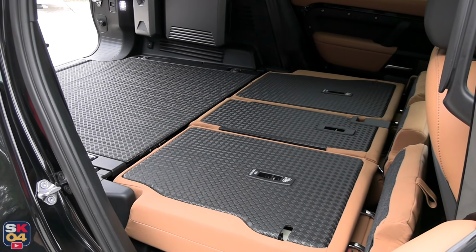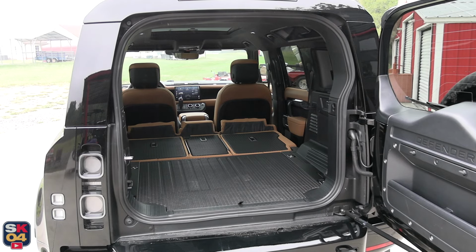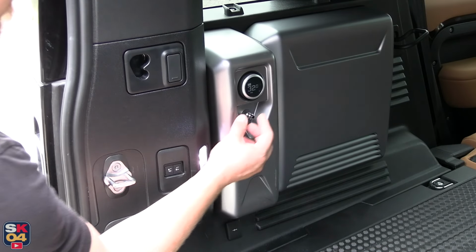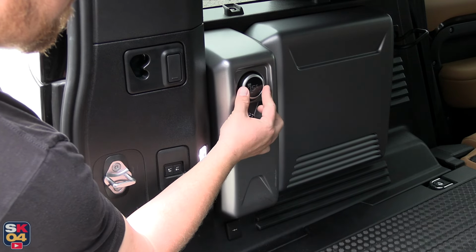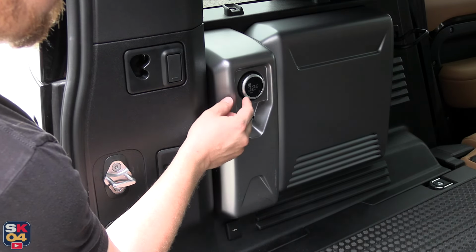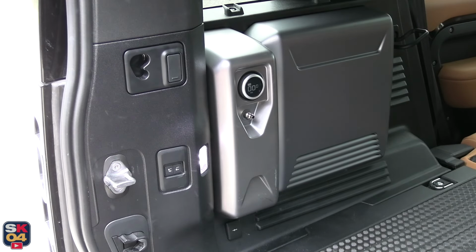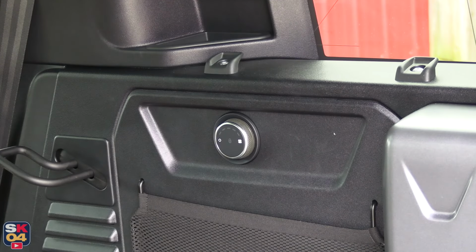The available rear air compressor can be particularly useful when out and about, whether it be for emergency tire filling or filling up recreational equipment. Obviously, you don't want any loose cargo bouncing around when you're off-road, so Land Rover fitted the Defender with a plethora of tie-down hooks across each side panel, plus D-loops across the floor.